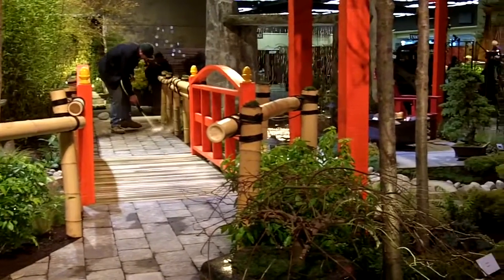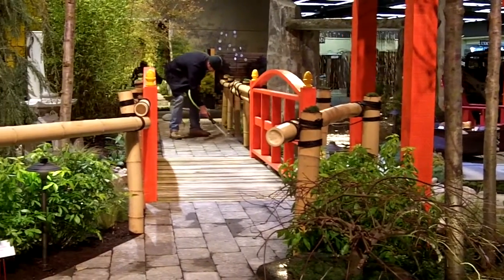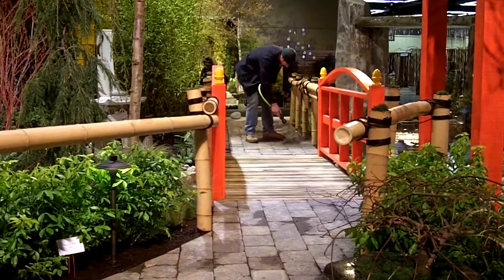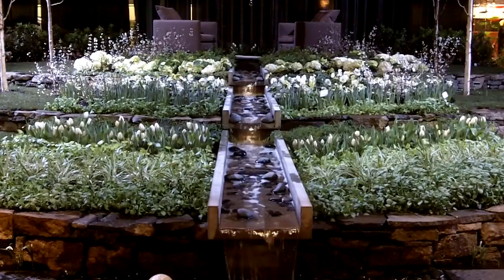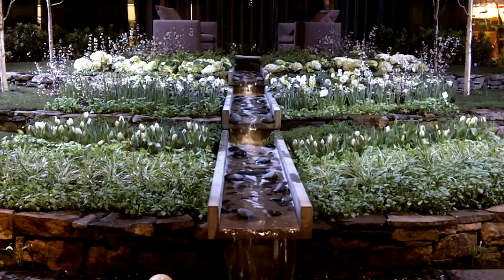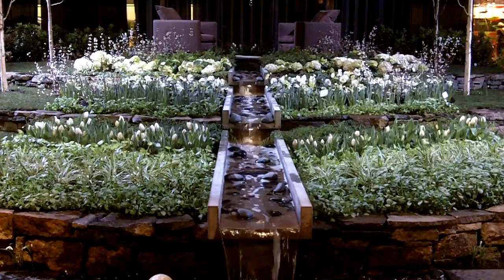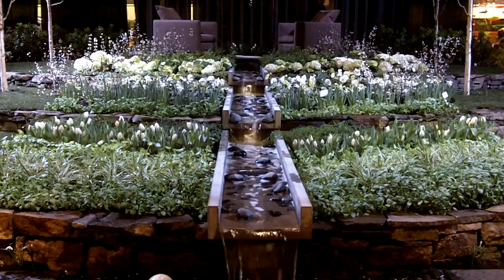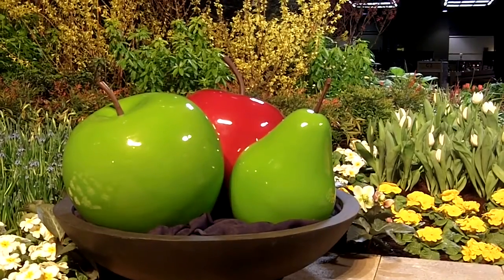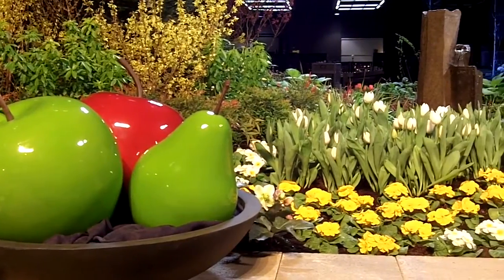The one we're looking at here is called The Art of Zen. Find Zen in your own backyard. Little Japanese garden. And this little white garden is called Terra Cadence, the rhythm of the earth. Predominantly white with white birches and a central water course. And this one is called The Artist Studio, the working artist.